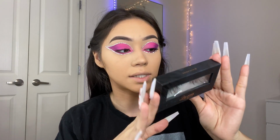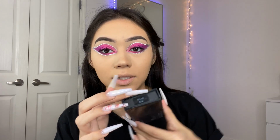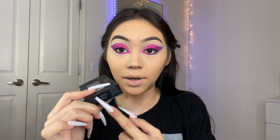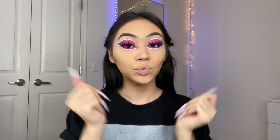All right, so for lashes today, I'm going to be wearing the Lily Lashes. That's what the box says, but there's a different tag on the sticker. These don't look like that style, so I'm just going to assume that they're called Lily Lashes. These are really pretty. Here's what they look like. And I'm going to pop these on really quick. And alrighty, so the lashes are on and they definitely change how I look a lot.